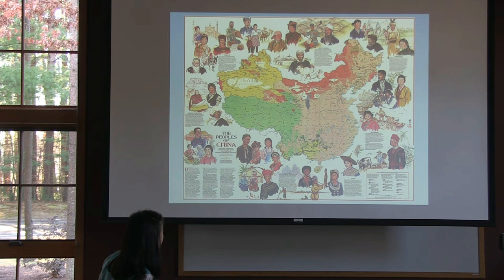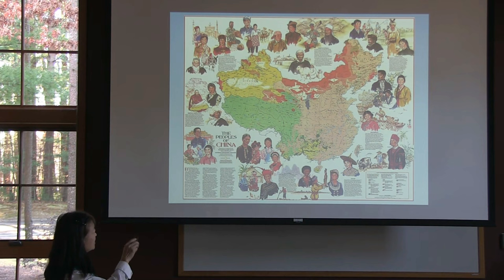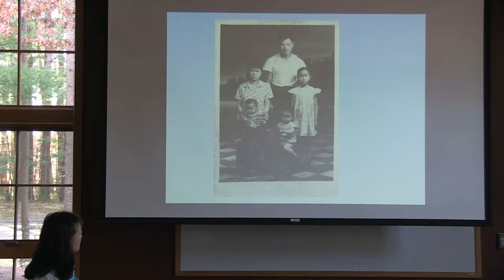So this is the people of China map, which shows you a kind of human geography. I think some high school kids really love this map. And this is one of the few pictures I took with my parents. That little girl is actually my aunt. We were so poor, and the government owned everything. If you wanted to take a family portrait, you had to line up with cash and go to the little studio to take a picture.